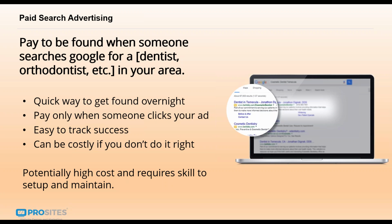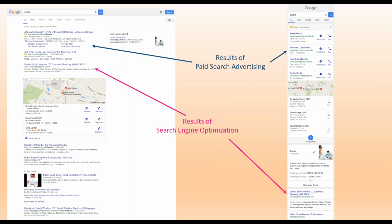Now, the cost can get high. It does require a little time and skill to set it up and maintain. But like I said, you can start to see traffic immediately from it. So that is the benefit. It's also something that a lot of people use when you're in a very busy area, and it's really hard to organically get yourself to the top of the list. This will ensure that.